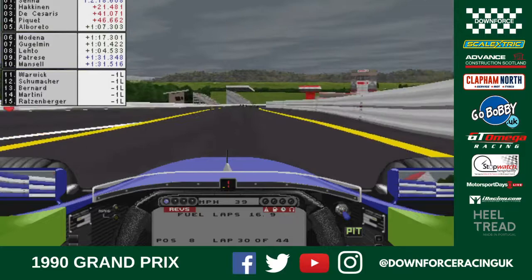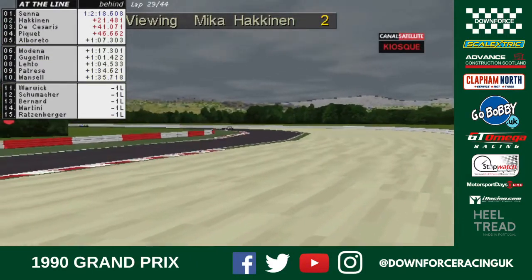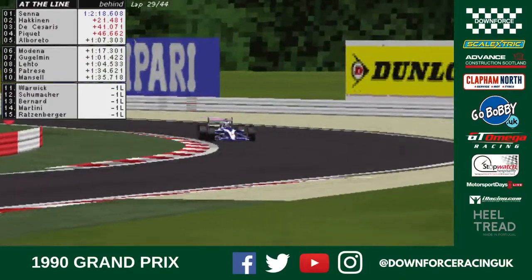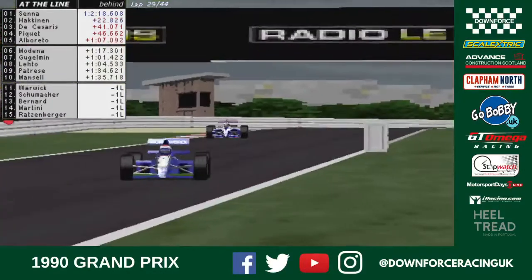Modena's now sixth behind Alboreto in the Arrows, who's up to fifth position. No one would have thought Alboreto would be P5 in this one at any point in the Grand Prix. But Alboreto's experience, despite his spins and despite his moments, he's kept the car going. And he's still there in the reckoning.